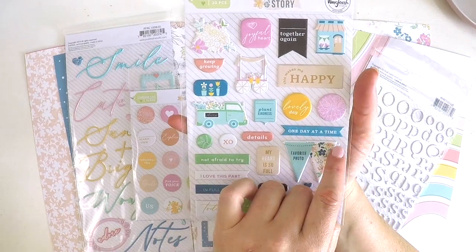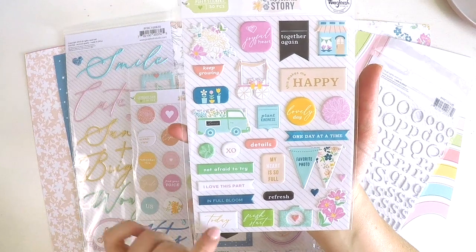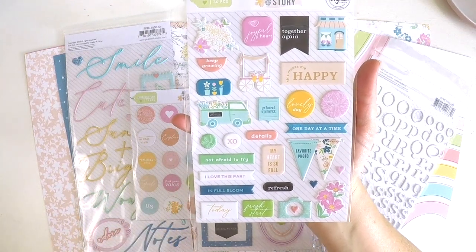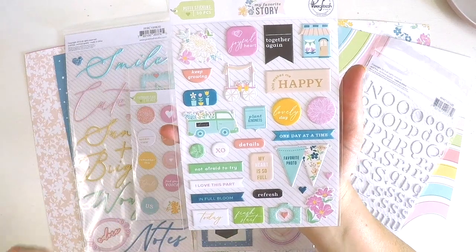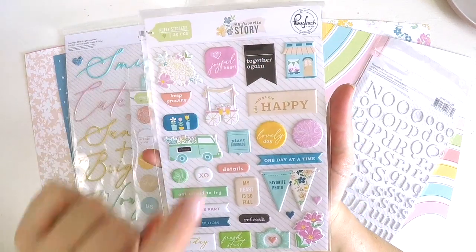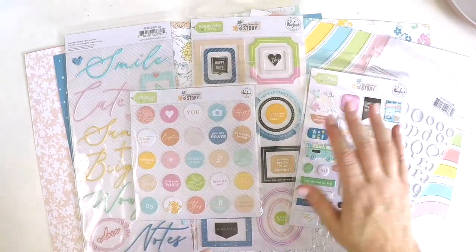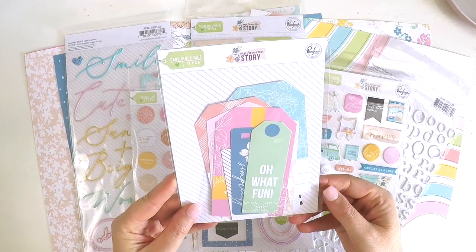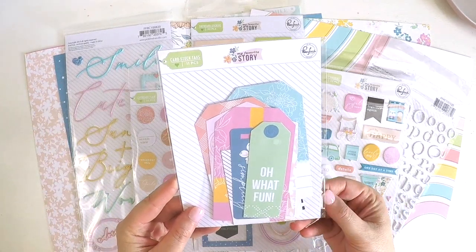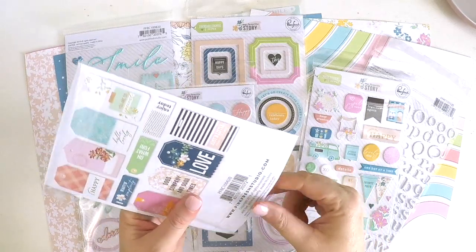How cute is that bunting, even the stitching, how it drops down there. I just love the detail that Pink Fresh Studio always finds and pops into their layouts, into their products, which just make our layout special. And that pop of black together again and refresh, I know will be perfect just to add onto your layout there. Here we go, we've got some cardstock tags. There's 11 pieces in here, so let's check them out.